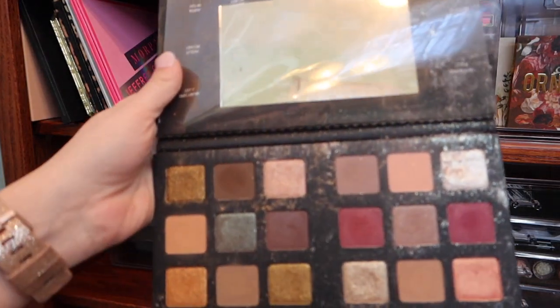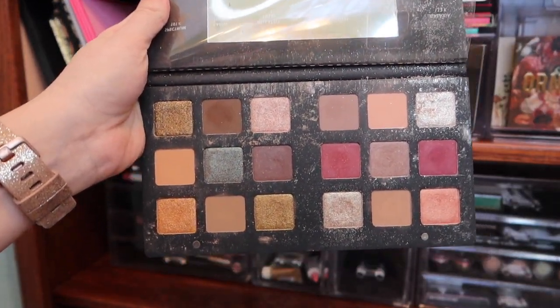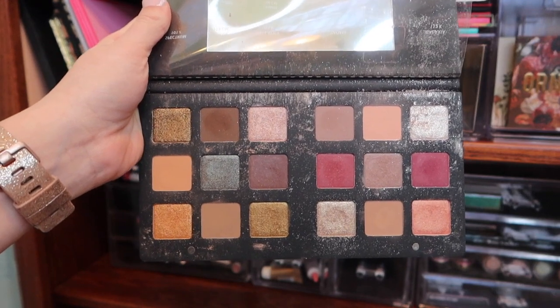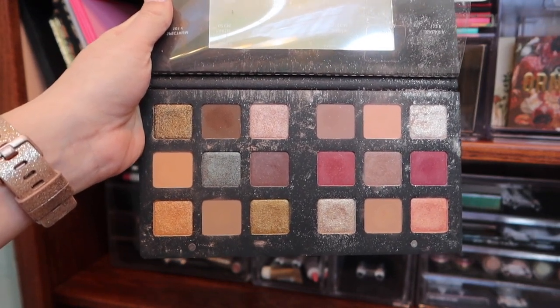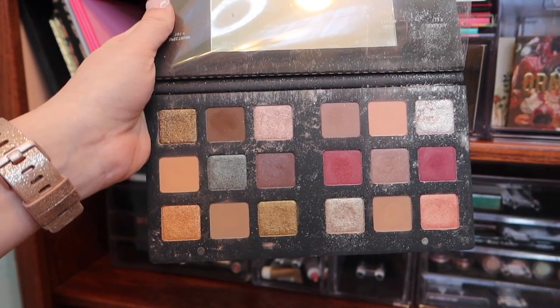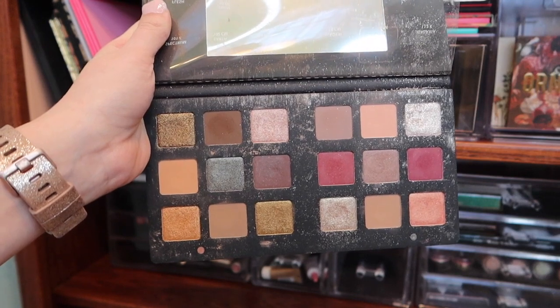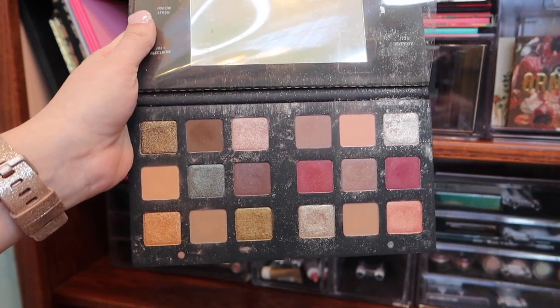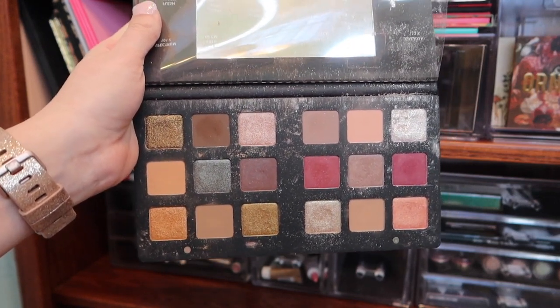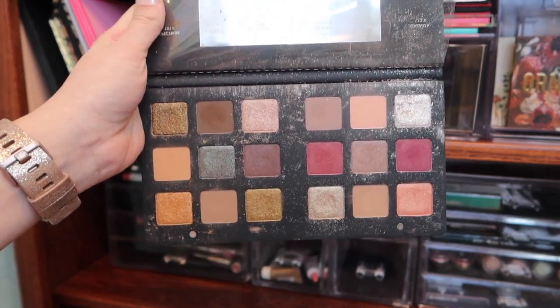So I think this is the gold palette. This was gifted to me, incredibly generous that someone passed it along to me, because it is a really, really expensive palette and it's often neglected in my collection. So I think we'll go ahead and pull this for the week, and I like that you can get natural looks, glam looks, more intense looks. So let's just pull that.